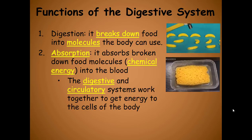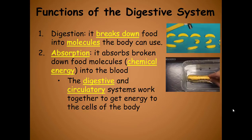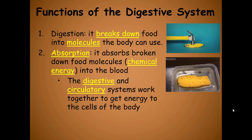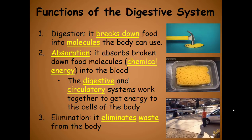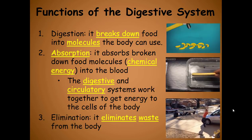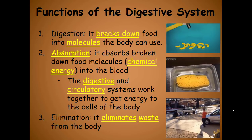Now, once it's in the blood, the circulatory system is what's going to work with the digestive system to get energy to the cells of your body. Third thing is elimination. Got to get rid of what's left over, right? It eliminates waste from the body.